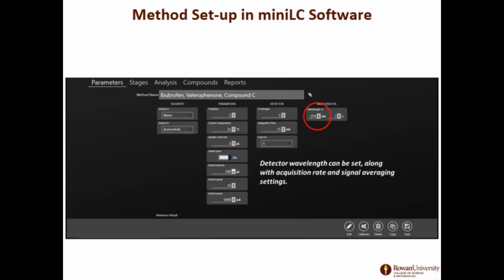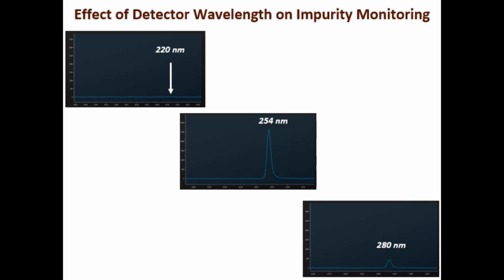this is where you actually go in to set the detector wavelength, and from there, what you'll end up doing is running your method once you put this in the system sequence, which we'll again talk about in a minute. And so you can see here we ran the same impurity compound, this compound C, through the column at 3 different wavelengths: 220 nanometers, 254, and 280.